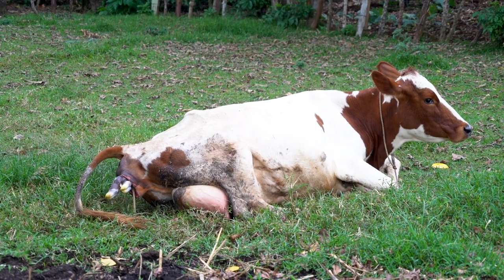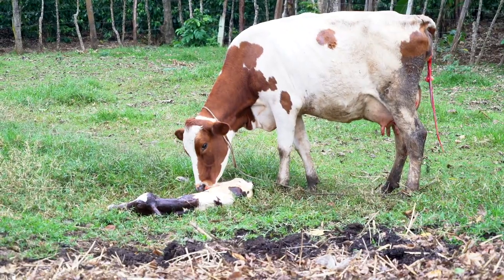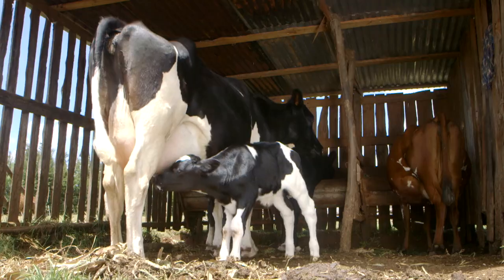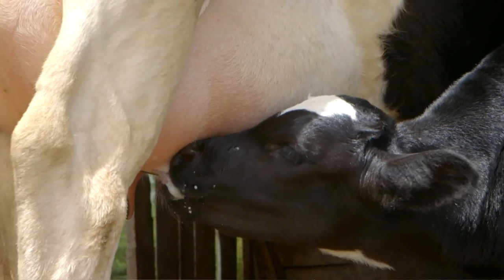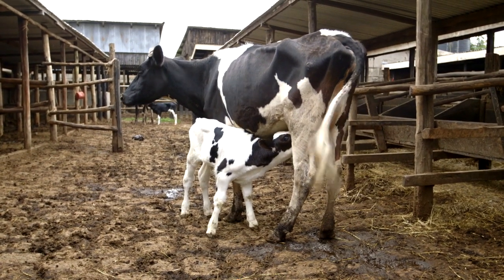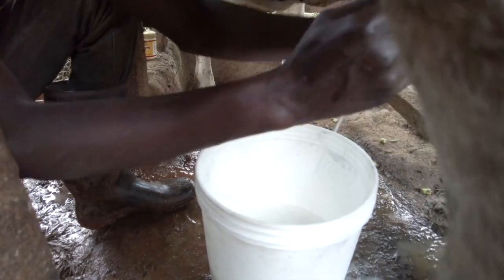When should I start milking after it has calved? You are not supposed to start milking, simply because that milk is not yet real milk. It is colostrum. So it is not yet pure milk that you are supposed to take. You are supposed to leave your calf to first take that colostrum, that will help it to develop immunity to fight other diseases that would attack it. You give it 5 days, then after 5 days, you can start milking your cow.